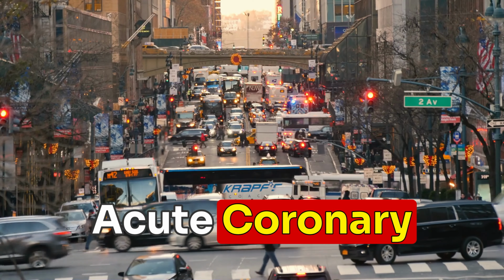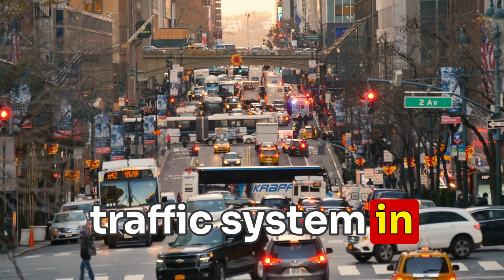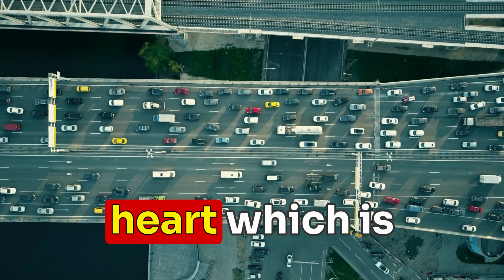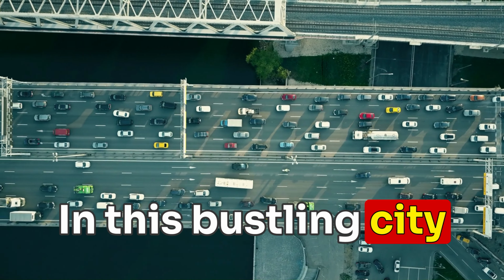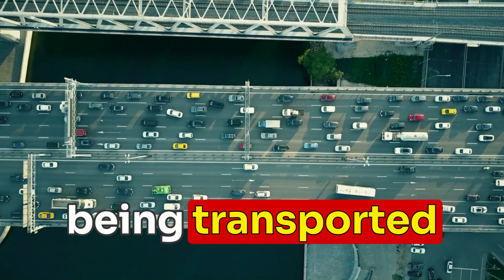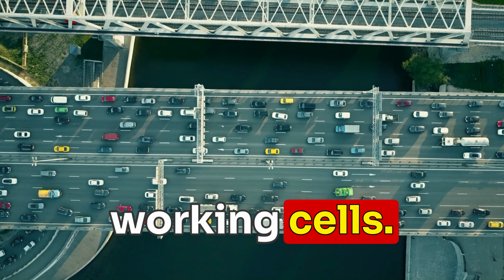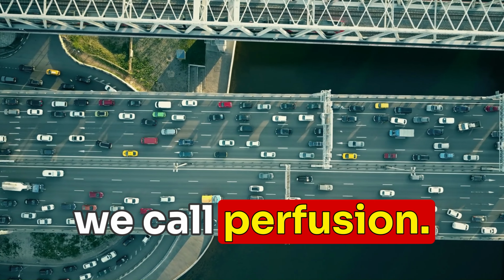Acute coronary syndrome. Picture it as a traffic system in a bustling city. The arteries are akin to the highways shuttling blood, which we can think of as vehicles, to and from the heart, which is the city center. In this bustling city, the essential goods being transported are the oxygen and nutrients required by the heart's working cells. This transport process is what we call perfusion.